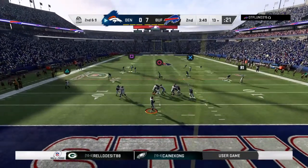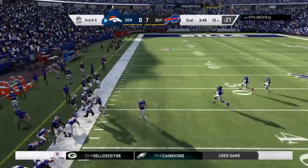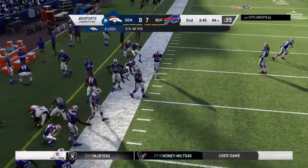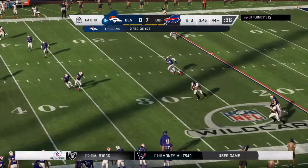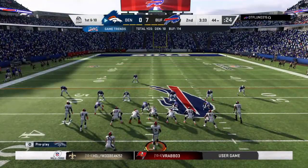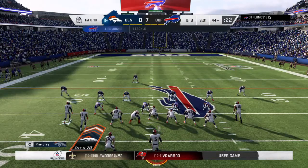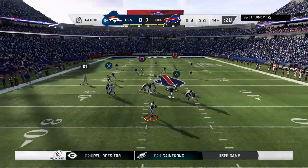On 2nd and 9, Locke. Open man is Higgins. Getting it to him in space pays off big time. That winds up going for 31. For an offense that has not found the end zone yet, that's a big play. There's the spark right there. The big play that they needed. Now they've got to go ahead and finish this drive and put this ball in the end zone.